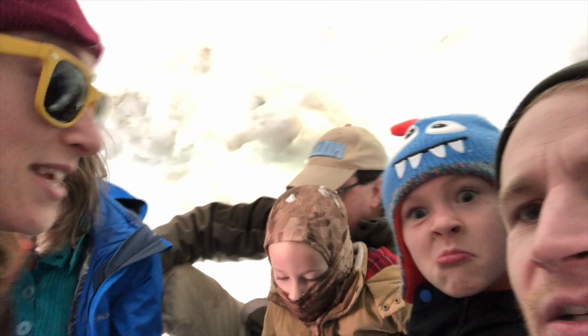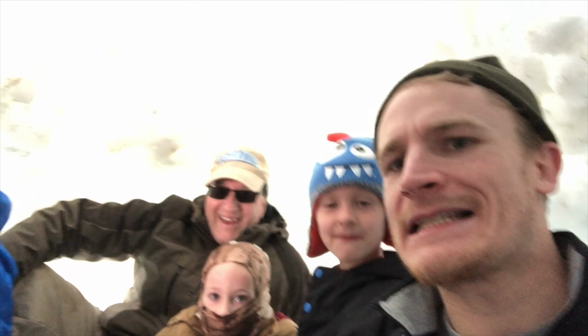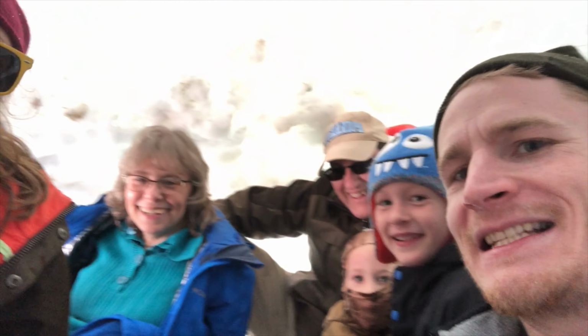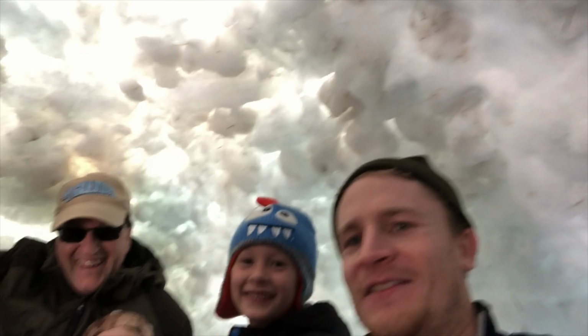Wow, check this out. This is what it's like inside our igloo. It's big. We fit our whole family in here, and there was room to spare. This is awesome. We did it. We are inside. We are all inside the igloo right now. You can see, look, up there, we are all inside. We did it.